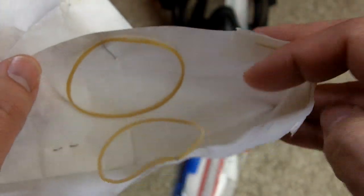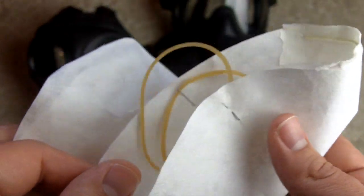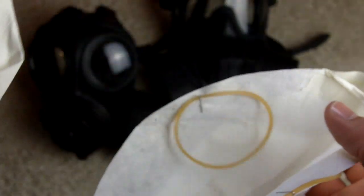You fold it a couple of times, put a little paper clip so as to have a nose piece there, so as to adapt better. And you can even double these. You know, do it with two of these together. That is going to be light years better than having nothing at all.